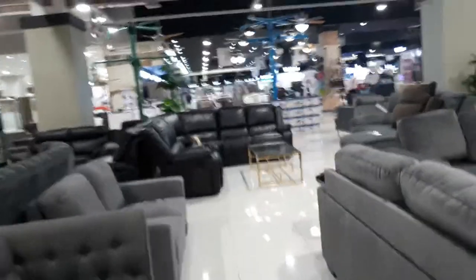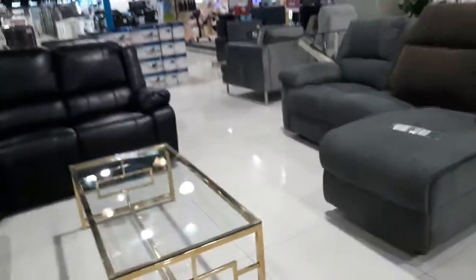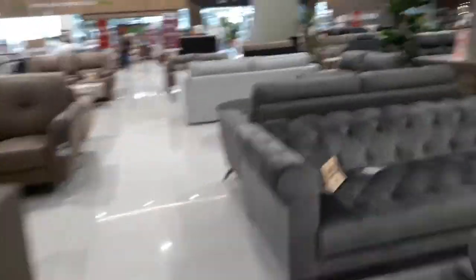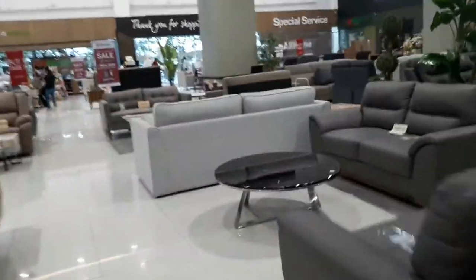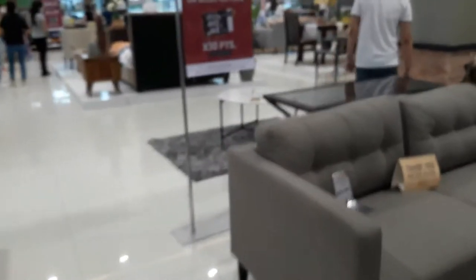Actually, dito talaga kami namimili ng mga furnitures and appliances sa bahay. Kasi the best yung mga furniture nila dito, maganda yung quality, and may stock din. Pag naghahanap ka ng stock, marami silang stocks, and syempre, madami kang pagpipilian.